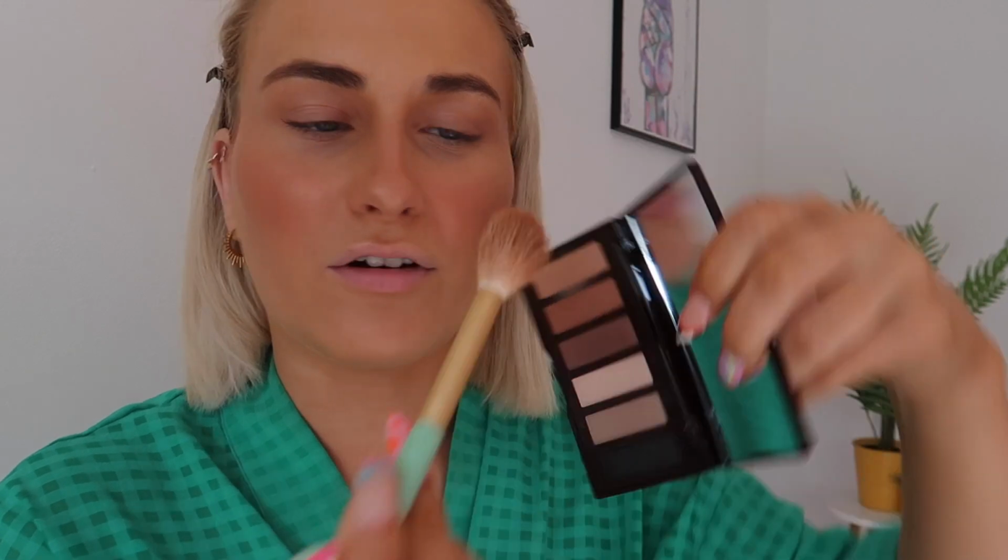Let's get into the eyeshadow. Right, these colors are very different to what I would usually wear, so I'm definitely gonna do my usual of going in with the warmest colors first and a big fluffy brush.